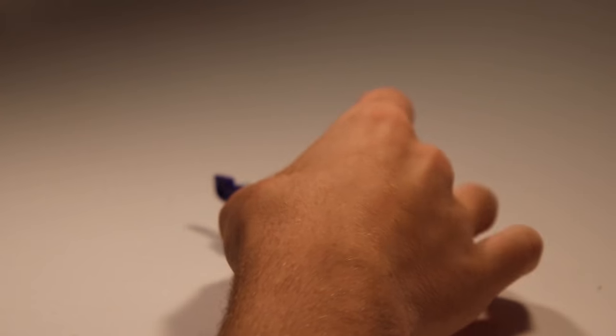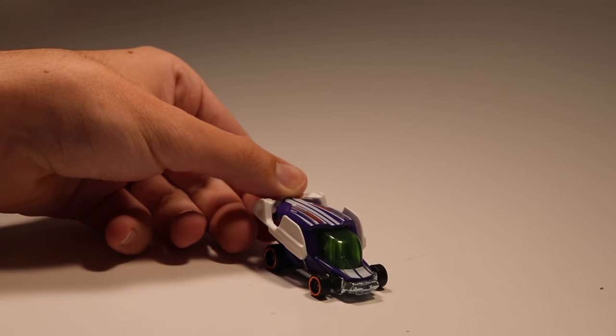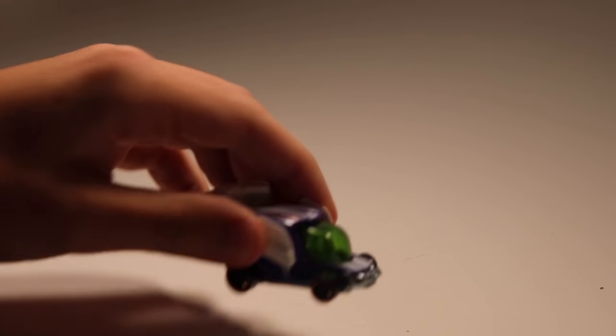Next up, we've got the recolor of Skyboat. Probably one of the weirdest castings, I think, that has been unboxed so far this year. It's just a weird looking car, man. I don't know, it's just weird.